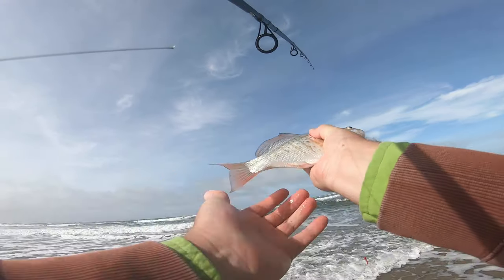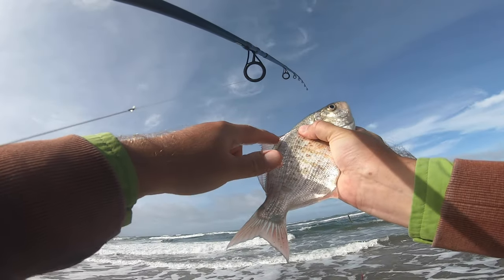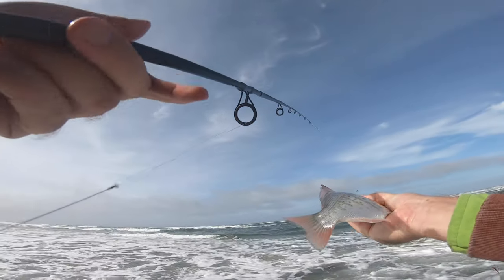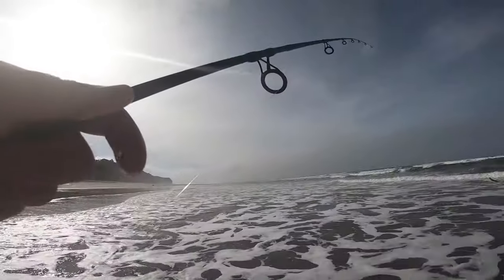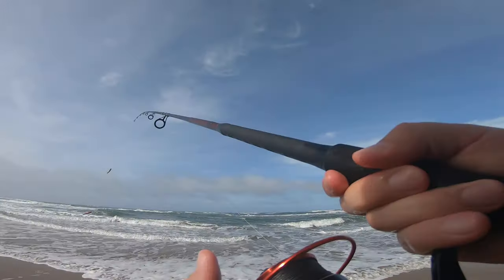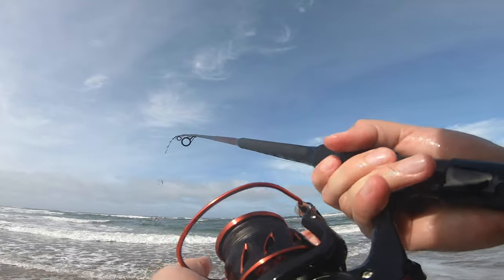All right. Yeah, it has that high arch right here. And you can kind of tell it's red a little bit. All right. She's gone. Anyway, let's see if I can get another one maybe.